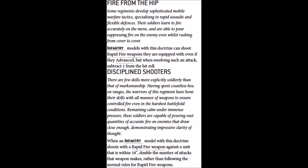Now, before we wrap up today's video, I want to just make an honourable mention to a third possible combination, which is Fire from the Hip and Disciplined Shooters. In theory, what this combination allows you to do is have the movement shenanigans of the first combination we talked about and combine it with the firepower output of the second combination. It allows you to move and advance and shoot turn 1, which means you might be able to get onto some of those primary objectives, although you don't have the reroll to guarantee that. And it means that by moving and advancing and having an 18-inch rapid fire range, you should be able to get a lot of your army into rapid fire range turn 1 from the get-go, which gives you more firepower thanks to being able to trigger Hammer of the Emperor straight away.